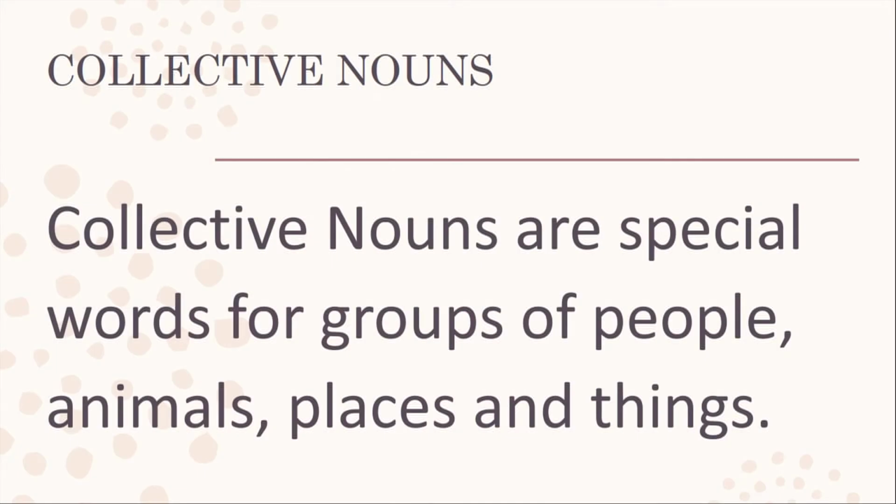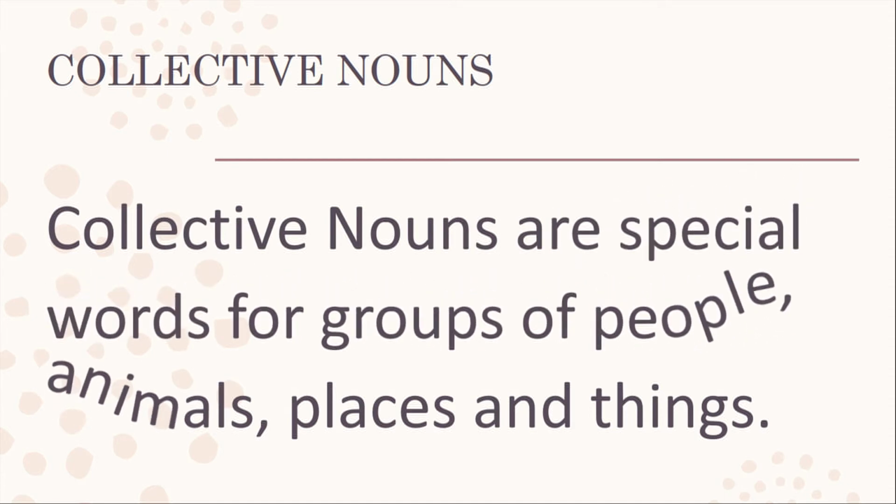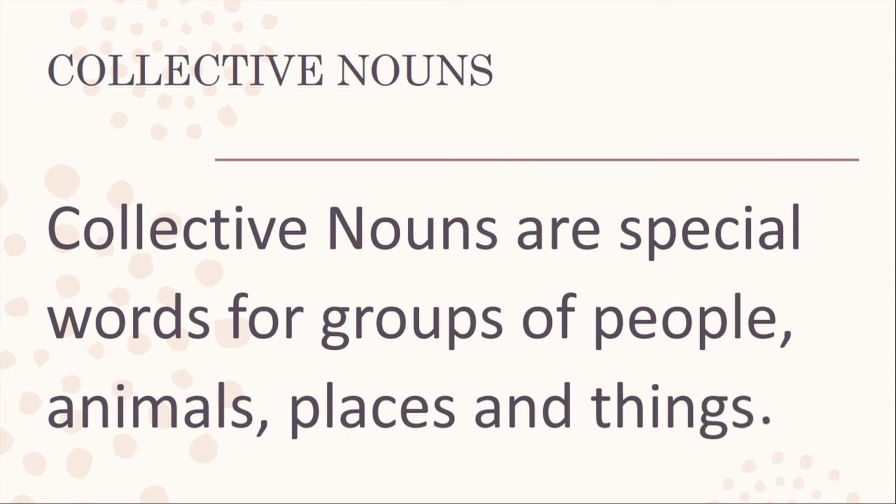These words tell us that it's a collection of things. This is what we call a collection of the items. So these words are called collective nouns. Collective nouns are special words for groups of people, animals, places, and things. So in the story, we were talking about animals. So these words were a special name for a collection of different animals.